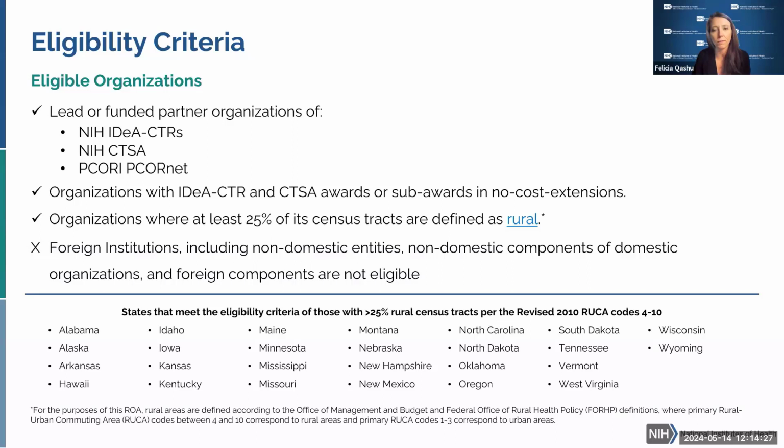For the purposes of this ROA, rural areas are defined according to the Office of Management and Budget and Federal Office of Rural Health Policy, FORHP, definitions, where primary rural urban commuting area, RUCA, codes between 4 and 10 correspond to rural areas and primary RUCA codes 1 to 3 correspond to urban areas. Foreign institutions and components are not eligible. Next slide.